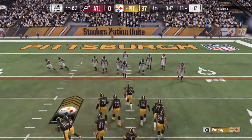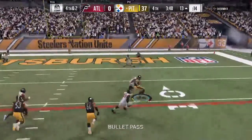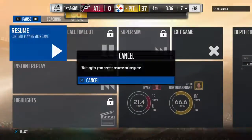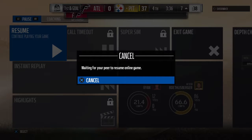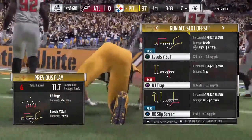And Mike Tomlin going to roll up the sleeves here and say, let's go for it on 4th. They'll try and throw for him with Roethlisberger. And James has it. And he picks up the first. He's able to take it down to the 7-yard line.